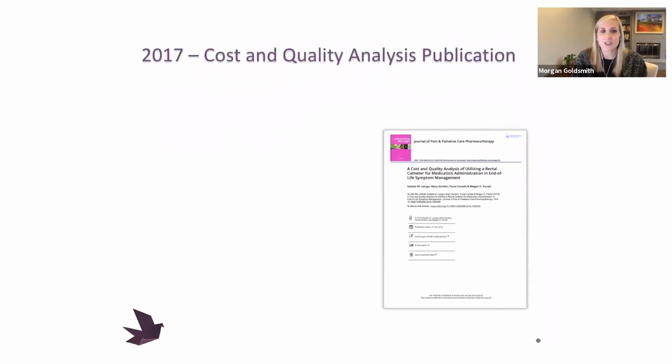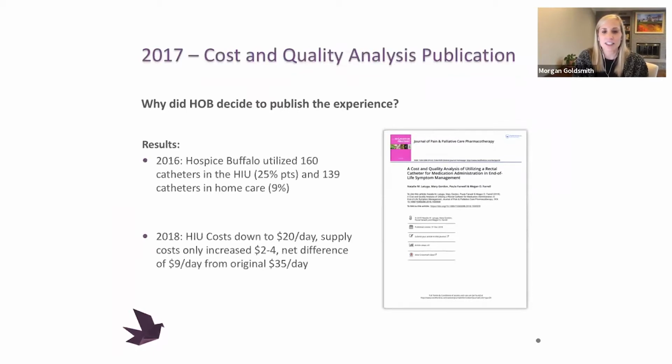Okay, so now getting into the cost and quality analysis publication. As you can see here, this is the image of what the publication looks like. We will be providing a link to the publication following the conversation today for anyone who would like to read the full white paper, or excuse me, the full publication. It is also open access, thanks to Hospice Buffalo.